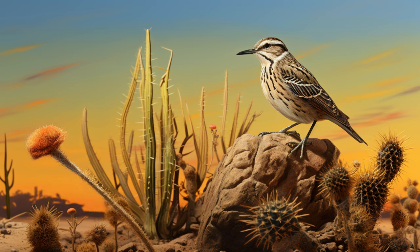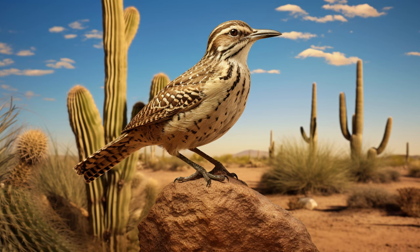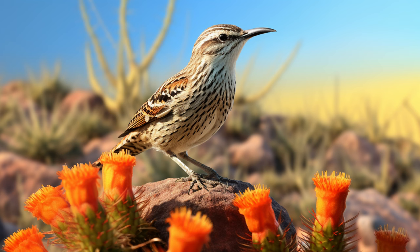Cactus wren. The cactus wren is a clever builder of nests that look like little homes in the cacti. With its spotted feathers and loud calls, it adds a touch of sound and color to the desert.